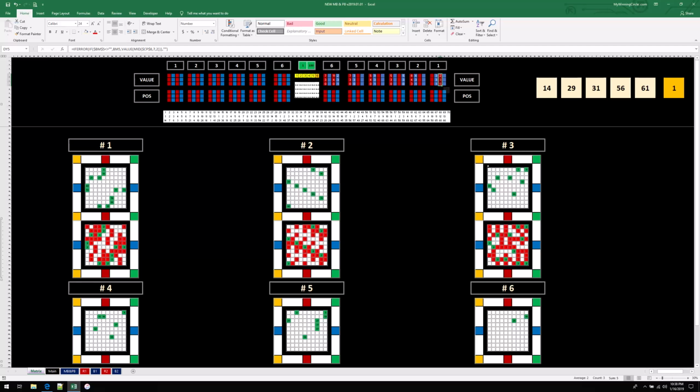Second number was 29. 29, that's 18, so 29 is here. 18, 29. I also hit one pattern. If you go to number 3, 31 was the number. So this is 22. This is 31. I didn't hit a single pattern.